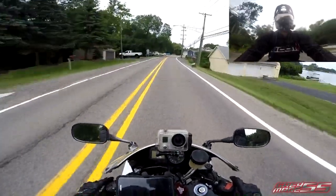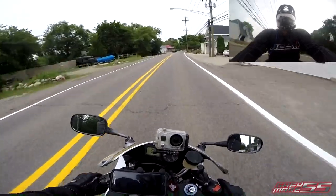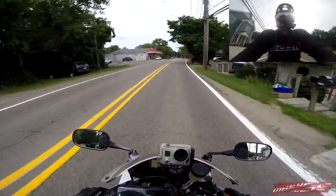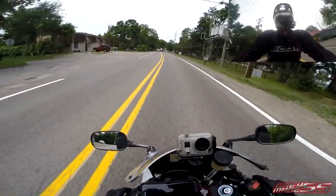That guy let me by on his own accord, or that's just where he needed to stop, or whatever, but I'm just glad to not have a big white truck in my view.